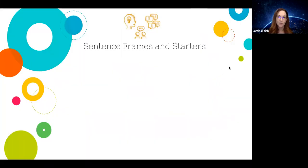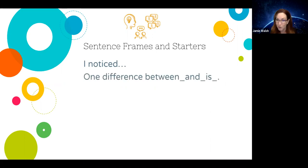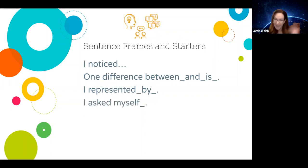Okay, the next instructional strategy is sentence frames and starters. I noticed we probably have some of these meaningful talk or accountable talk sentence starters. And this, again, takes that cognitive load off of the language and puts it on the math. It also structures that really rich conversation. One difference between A and B is I represented this by this, and I asked myself, so that's back to that ask yourself question. And up here, you start to put these together. You have your ask yourself questions, you have your opportunities for dialogue. And then up here, we're going to get to this next one.